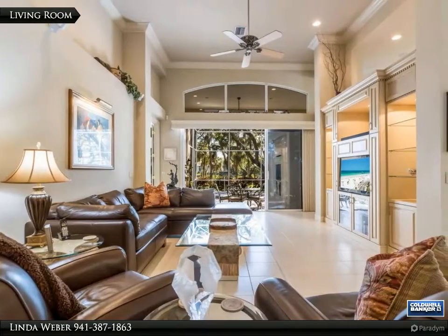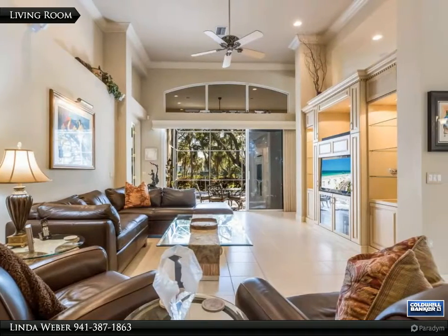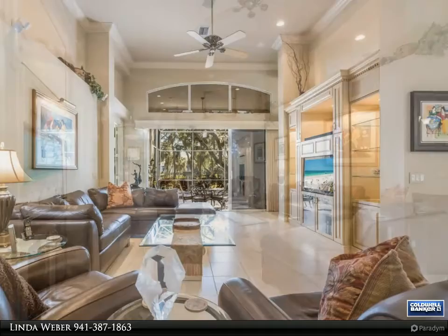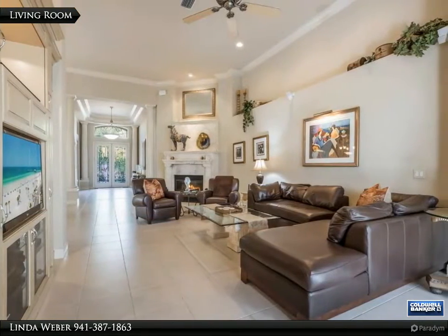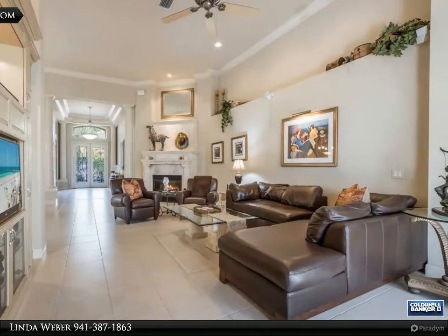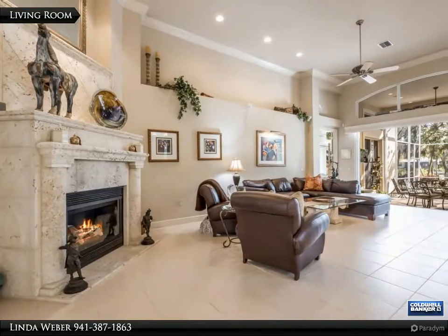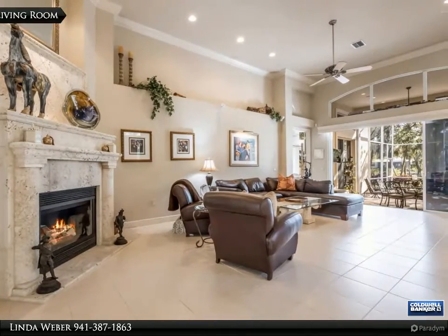Continuing on to the living room, you notice the glass sliding doors stretching across the back, the built-in media center, and the decorative ledges. The home is now offered turnkey furnished. So just bring your own toothbrush. For those chilly winter mornings and nights, a stone gas fireplace appoints the room.